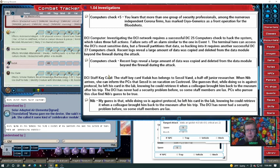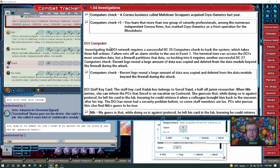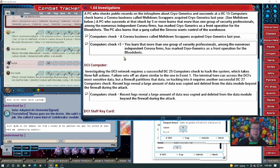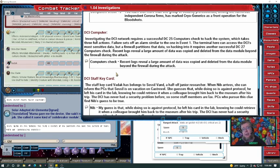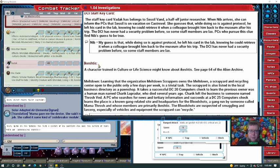All right, so here we go. We're just finishing up what we were doing. Control 2. Coming down, the DCI staff card is another thing that they're investigating. So with this, I'm going to reread this a couple times because instead of just going step by step, I would be shocked if the PCs go in this exact order. So by knowing, okay, there's information about the DCI computer, which is Deep Cultures Institute, there's information about the staff key card, there's information about the race, the Akeshtis, knowing it exists, when they ask, I can just zip down to where it is.